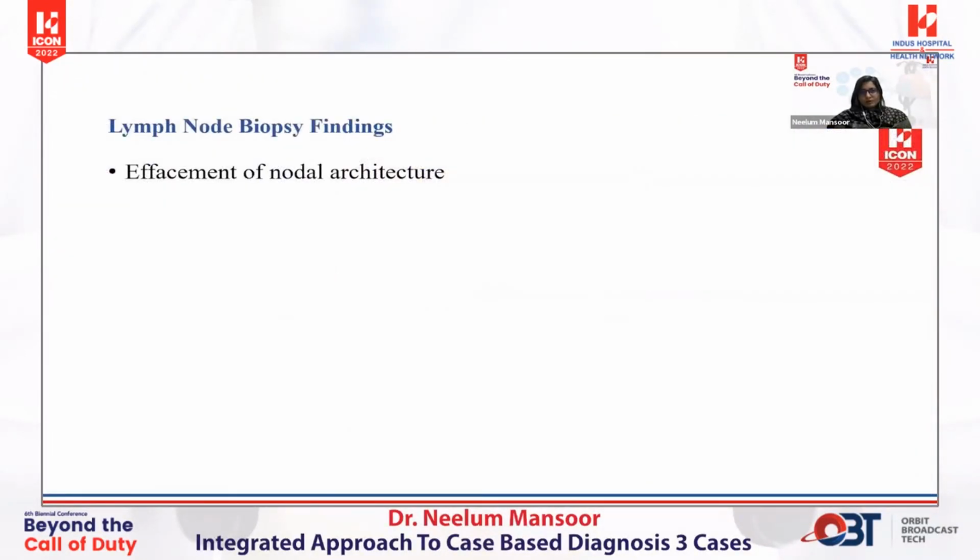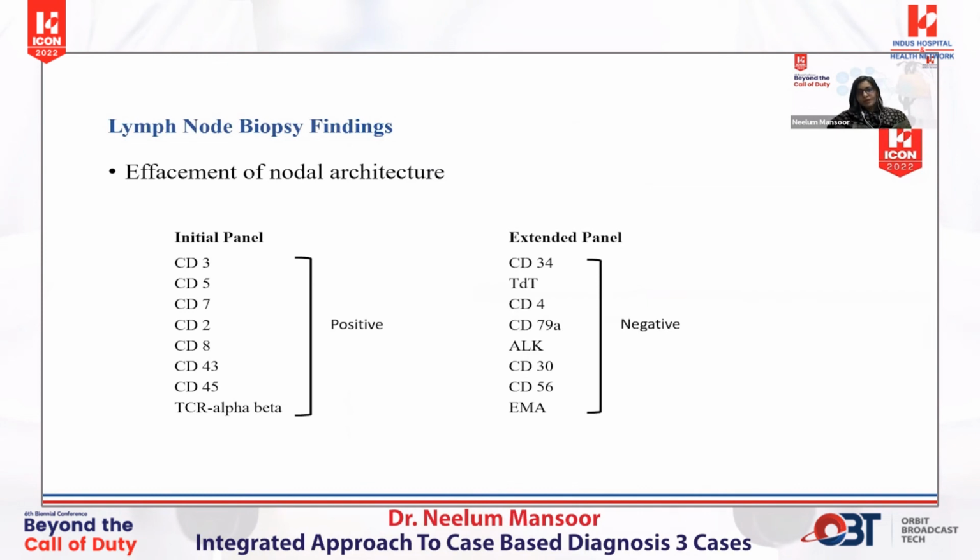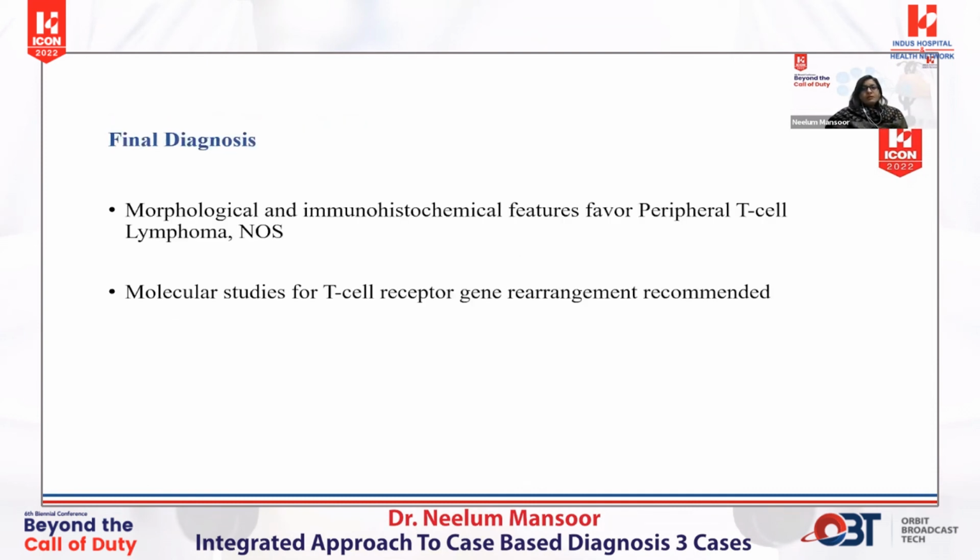So the lymph node biopsy findings include effacement of nodal architecture, and the panel of markers for T cells was all negative. However, the extended panel that includes imaging markers, BVDs markers, and other markers that were considered to exclude chronic lymphoproliferative disorder T cells, all were negative. But still there was an edge of morphology and replacement of architecture, and on the basis of the combination of all these findings, they concluded the case as peripheral T cell lymphoma and suggested the molecular studies for T cell receptor gene rearrangement.